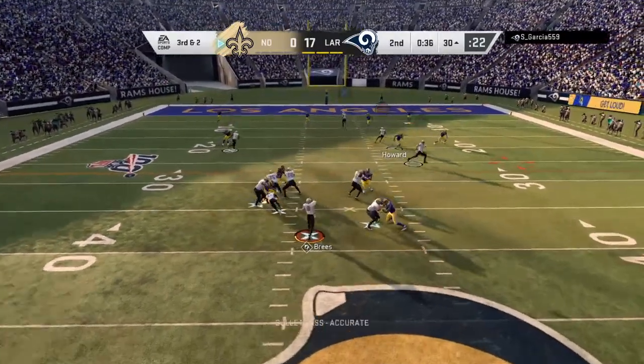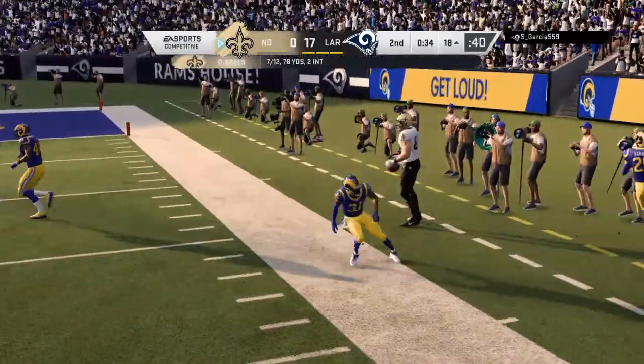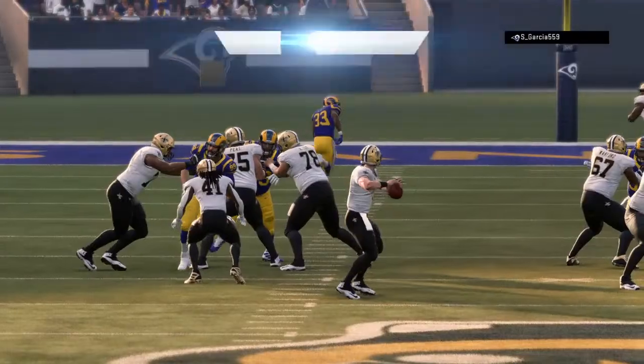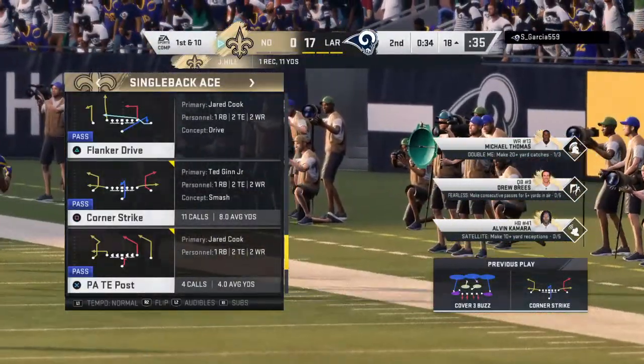Now Breeze again. And he locates Josh Hill, complete. And they'll have it in the red zone before he crosses over out of bounds. The Saints first down there on a gain of 11.